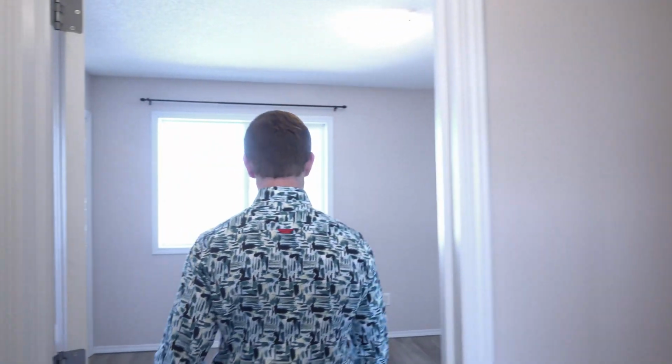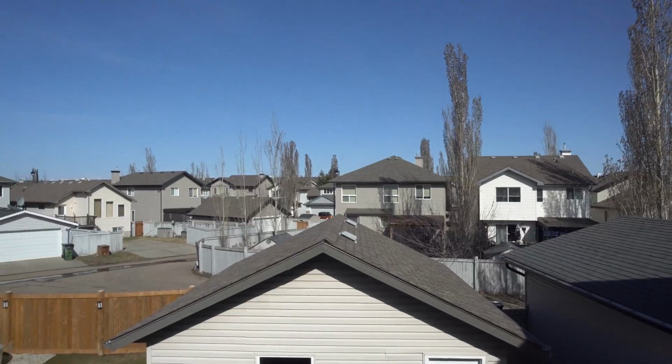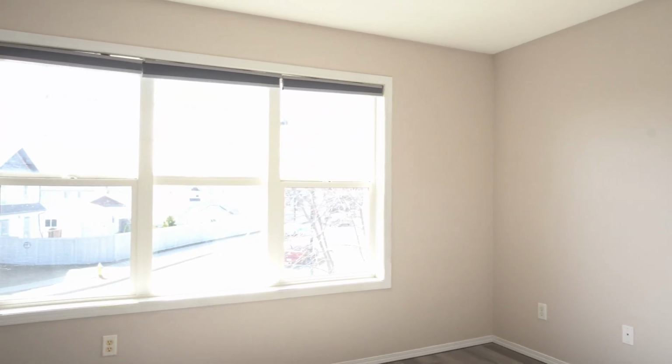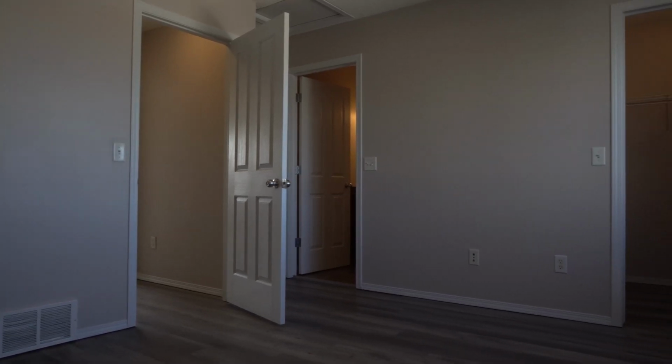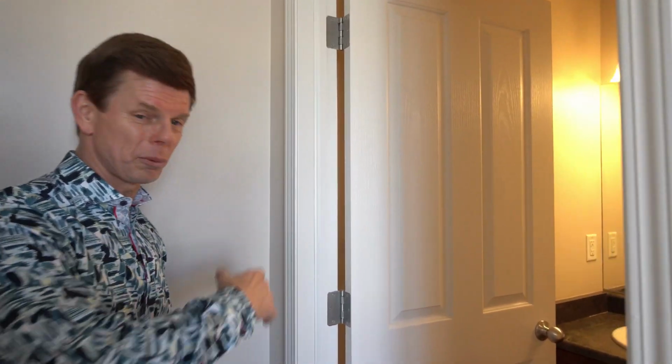So, I've got a surprise for you. Come on, let's go check out this bedroom. So this is at the rear of the home. Very, very spacious bedroom. Plenty of room for king-size furniture and then some. You've got a full walk-in closet and, come check this out, a full ensuite with a bathtub. Go ahead and explore.